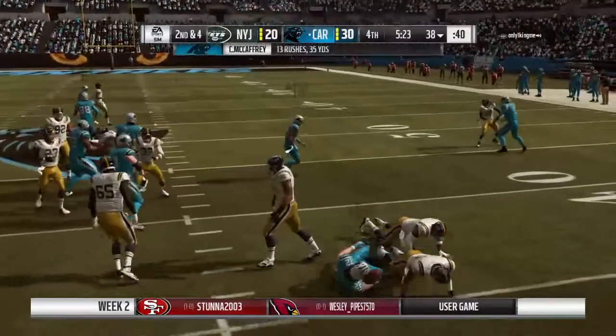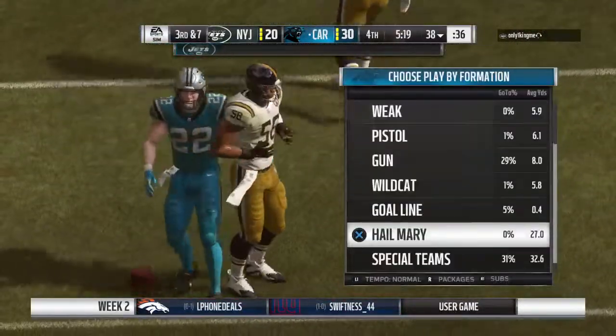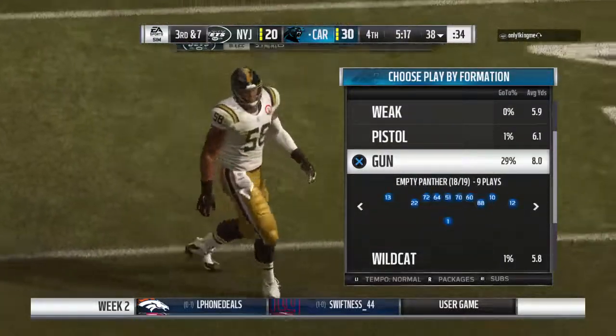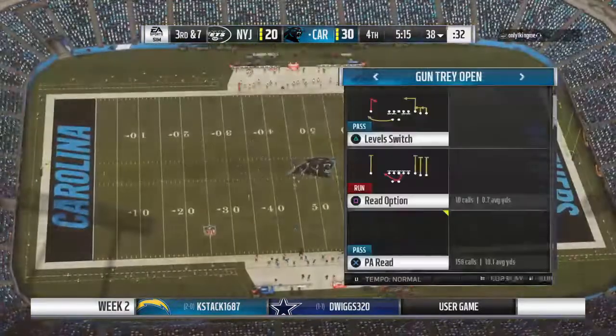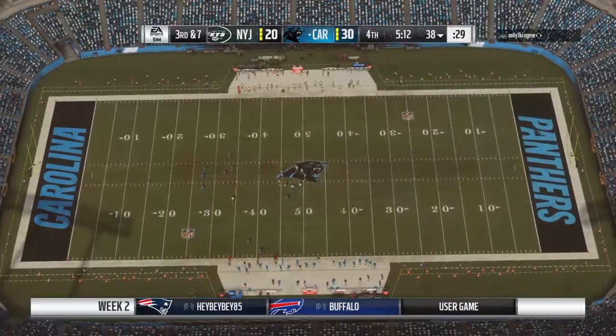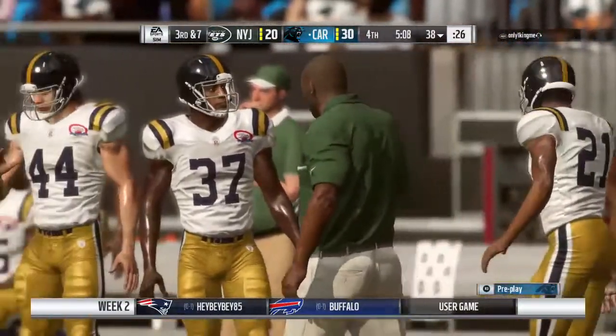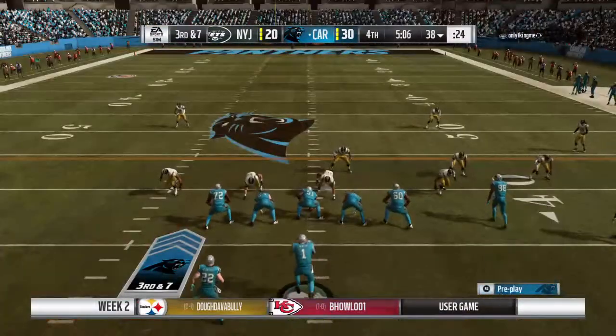And that play going absolutely nowhere as he's belted before he could get out of the backfield. They'll wind up losing 3, and now it's 3rd down. The Panthers on 3rd down, lacking much success, just 2 for 7 to this point. This is 3rd and 7.